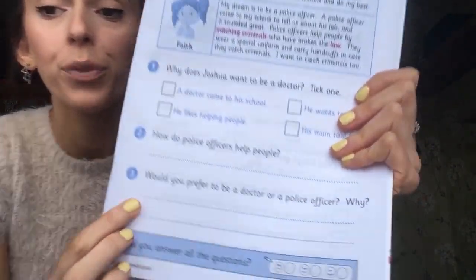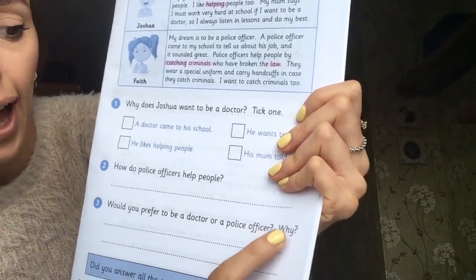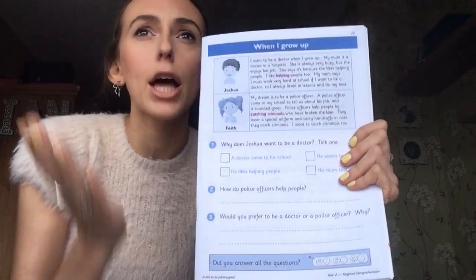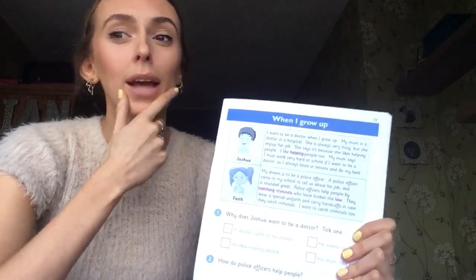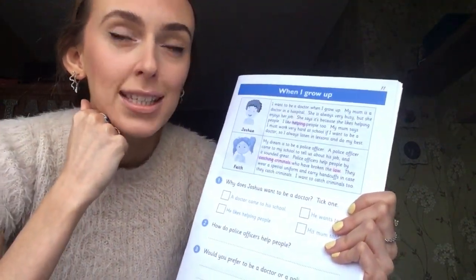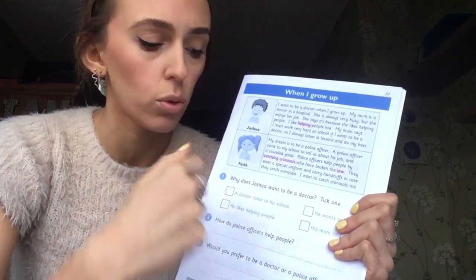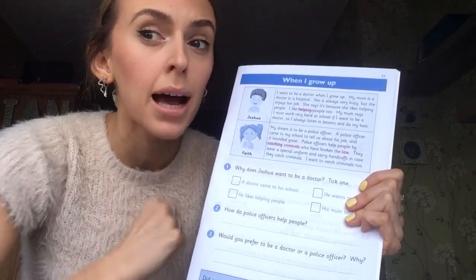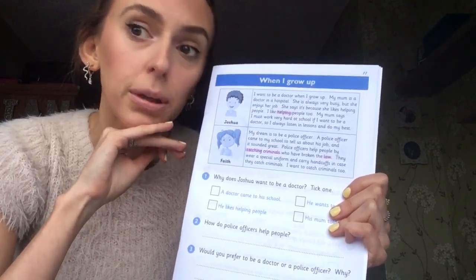And number 3. Would you prefer to be a doctor or a police officer? And why? So it's asking which one you would prefer to be. So would you like to be a police officer or would you rather be a doctor? Now they both help people, so that's really difficult to pick. I'm not going to say what I would want to be, but I want you to tell me: I want to be a police officer because, or I would prefer to be a doctor because. And why am I using because in my sentence? That's right, because I need to explain why I would rather be a doctor or a police officer.